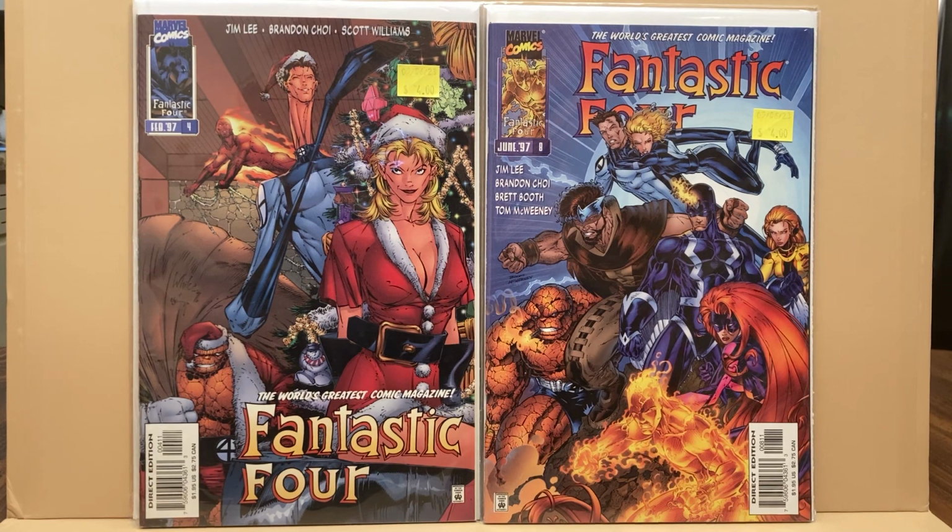Sometimes I got to put my peepers on, you all, because I'm getting older. Yes, I believe that is number 8. That is number 8 with the Inhumans. Tom McWeeney has joined the group, and Brett Booth as well. And these books here are a good read. They're real nice. And you look at the condition on them. The condition on them is real cool. I like those, you all.